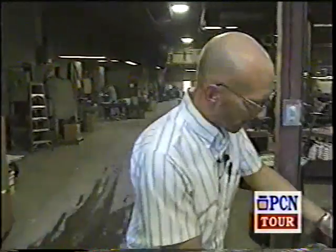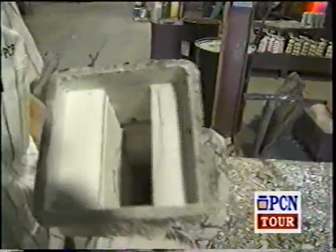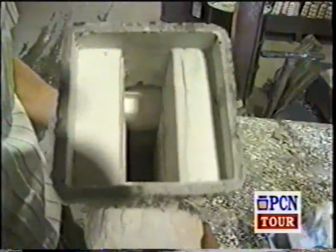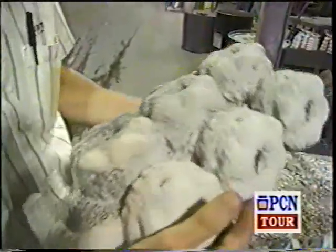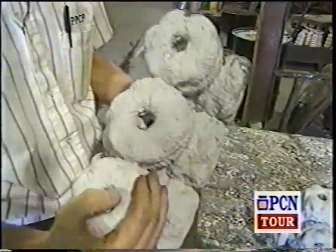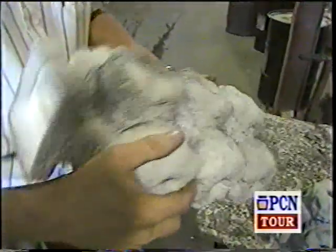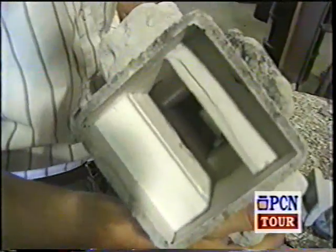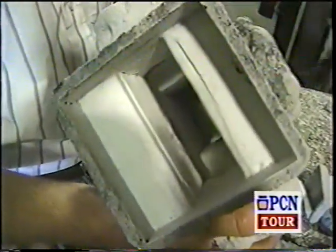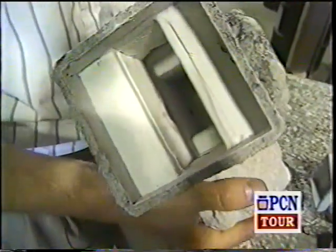We have here a completed shell. We had a wax, we had a styrofoam tree, we processed this in the dip room, 2 primary coats, 5 backups, and a seal. We then put this mold in our dewax oven, and what we have now is everything that we had in a positive in our dip room is now a negative inside this ceramic shell.